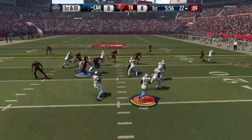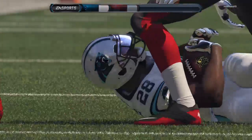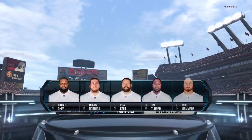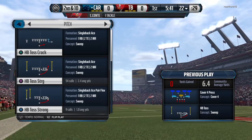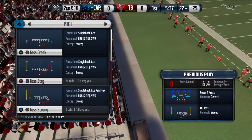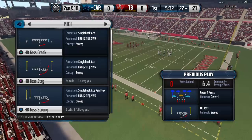First down at the 22. Toss to the outside. Stewart's tackled down at the 22. This offensive lineup often will feature the tight end in a prominent role, and that means Greg Olsen. Yeah, Greg Olsen from Wayne Hills High School in New Jersey, coached by his father, Chris Olsen. Terrific high school college player. And how about this? He's a terrific NFL player also.